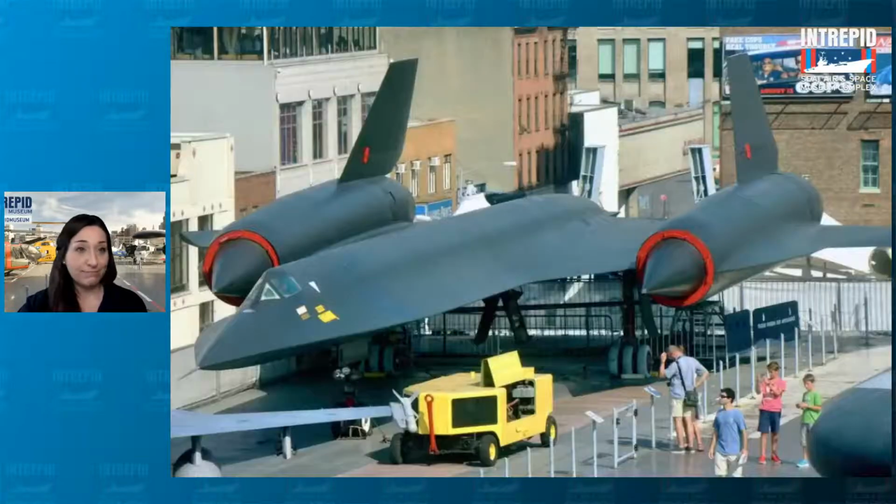All right, now we've got this plane. Not very bright, not a lot of vibrant colors. This plane actually never took off from the Intrepid, but we are very, very lucky to have it. We love this. This is the fastest plane ever built. This is the Lockheed A-12. It is a CIA spy plane, and it could go Mach 3. So that is 3 times the speed of sound. That's over 2,100 miles per hour.